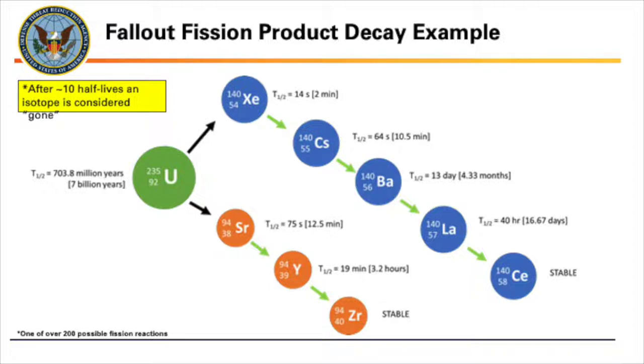It goes strontium, yttrium, and then zirconium, right? That is 75 seconds for the first one, the strontium-94 there. 75-second half-life. So in 12 minutes, it's all decayed away to the next thing, to the yttrium, which is 19 minutes. So in 3 hours, it's all decayed away, and then it's stable, right? So then it's not an issue anymore.